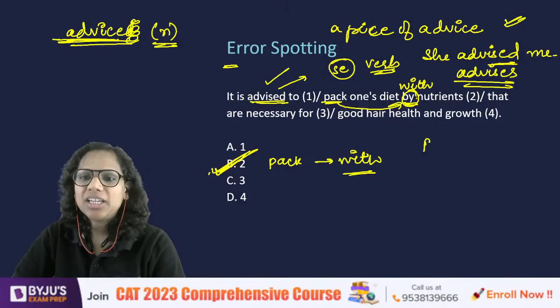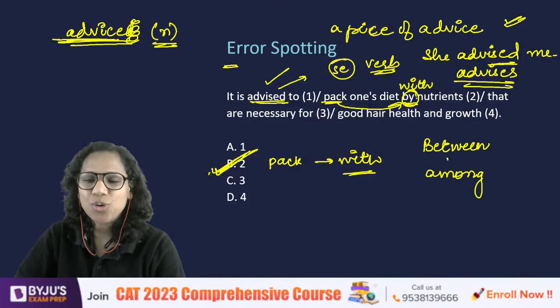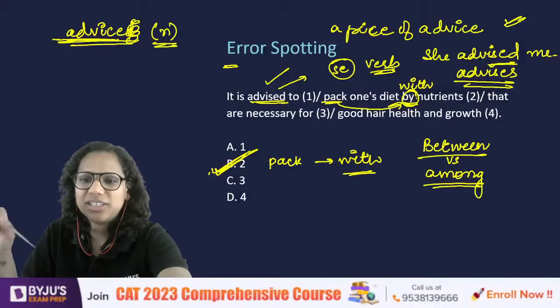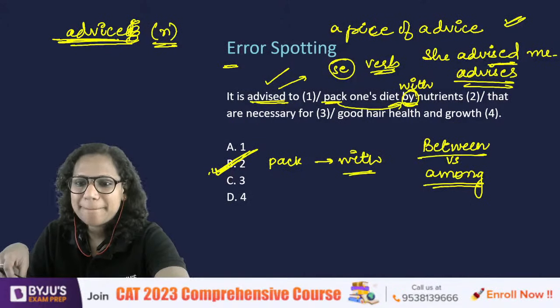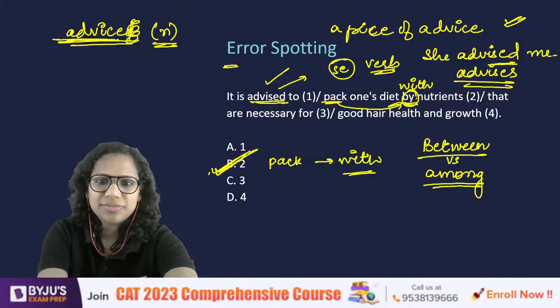Now, I wanted to discuss between and among when we were discussing amid versus among, but I forgot it. So what is the difference? Yes. Let's see who tells this to me the most accurately. The difference between between and among. Good. See, most of you said two in this one. What about between versus among?